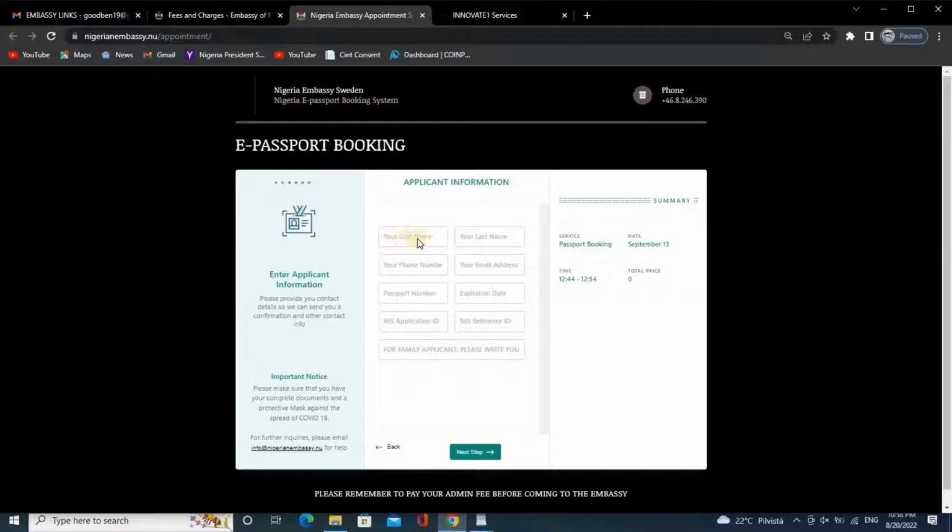Then you go to the next step and fill in your information. You have to input the exact detail that is used in the application process. You write your first name and then you also write your last name. You can find your application ID on your application form, you can write it down or go back to check it. And your reference ID is also written beside it. Please check this information carefully.